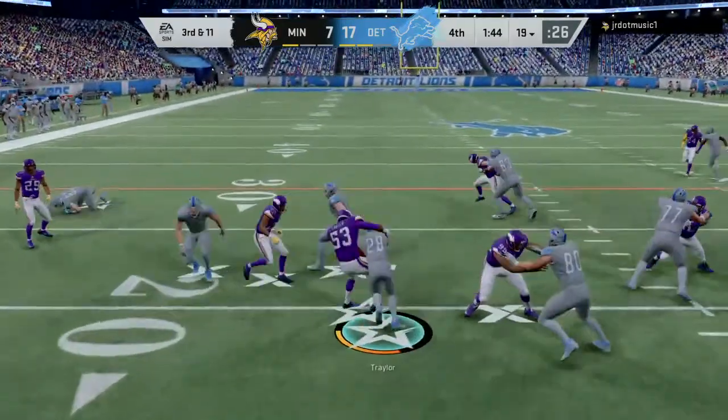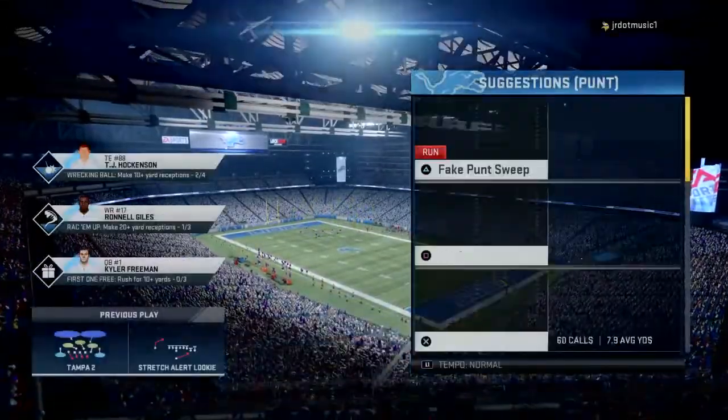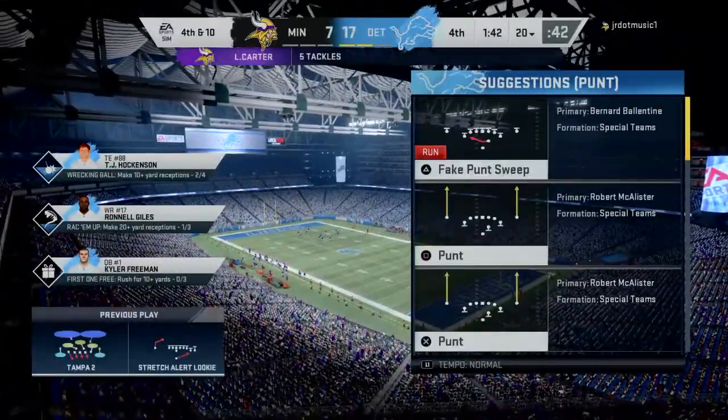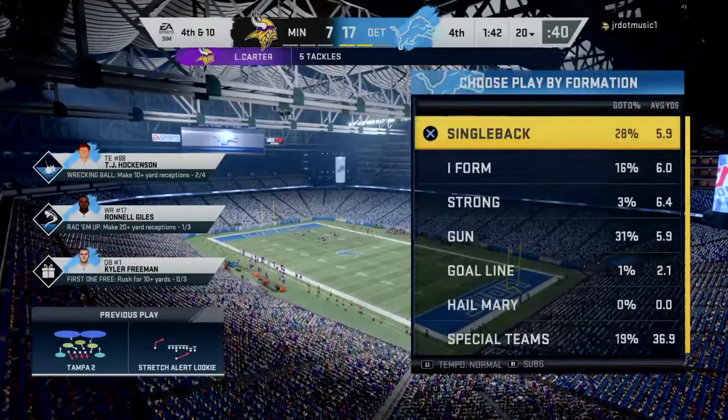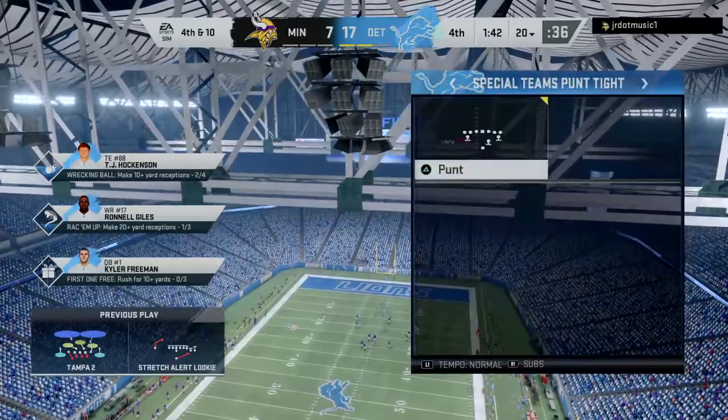On 3rd down, Trailer. And he's going to get this to about the 20, but that is well short of what he needed. The Vikings going to use their 3rd and final timeout as they'll head to the sideline and talk over what to do next.